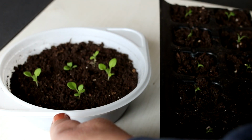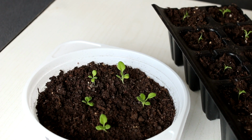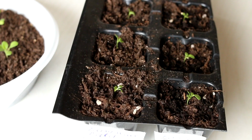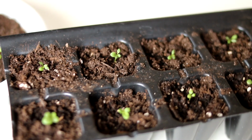For germination of petunia seeds, you need to prepare a light nutritious soil. Fill seed containers, moisten well and sow petunia on the moistened substrate. After 5 to 7 days, if the petunia seeds have good germination, you will see the first sprouts.